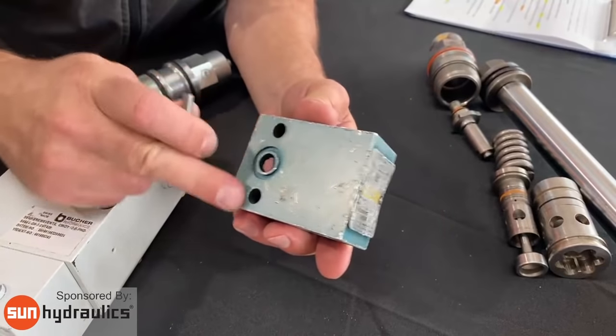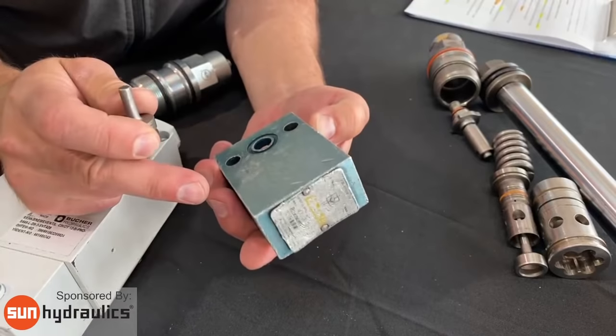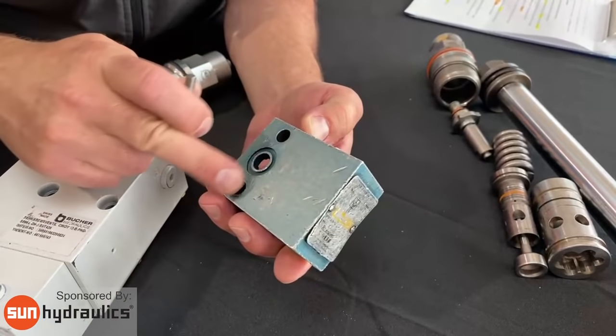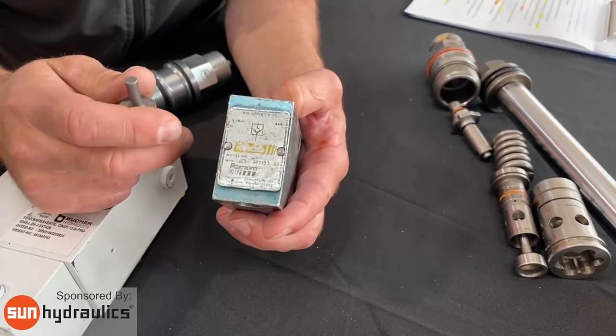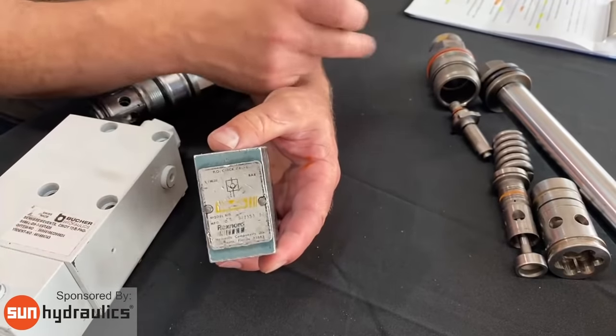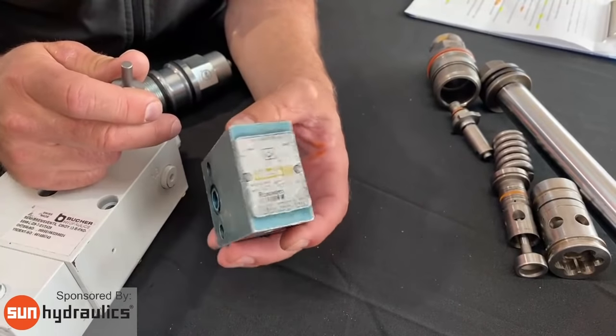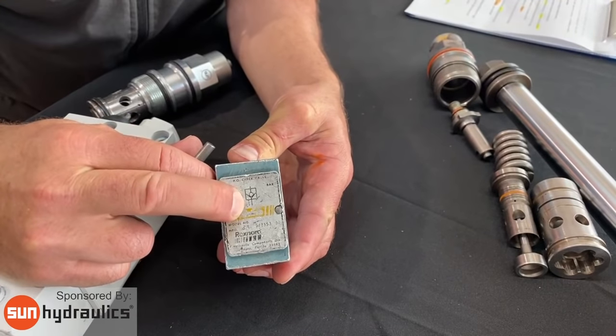It was mounted right against a cylinder, probably from a forklift or some type of machine, so it was going to be a great safety device as well. The O-ring's gone missing, but this was mounted right against the hydraulic cylinder. That way, if the hose burst between the cylinder and the directional valve, this would lock in place. There's the symbol. You can see the check valve symbol and the dashed line for the pilot.